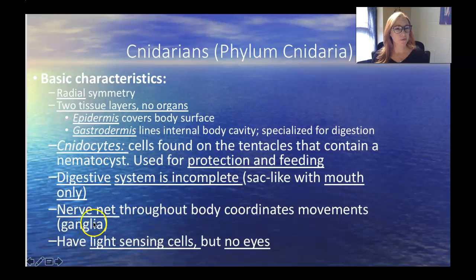They do have nerves. They have ganglia throughout their body, some of those epidermis and gastrodermis cells, and throughout the mesoglea, they are nerve cells. That's a loose net. They don't have a brain. They just can coordinate some very simple movements, okay? And then they do have light sensing cells. They don't have eyes, but they can sense light from dark.